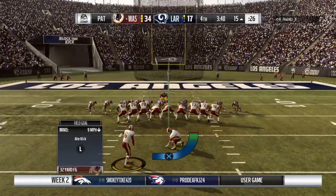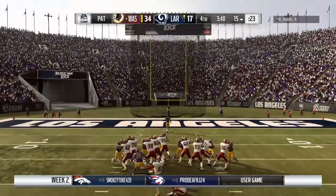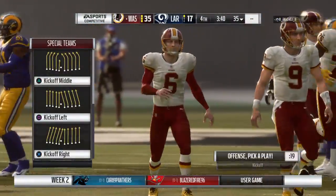Prater on to add the extra point. Extra point good by Prater. And the decision to just kick the extra point winds up successful.